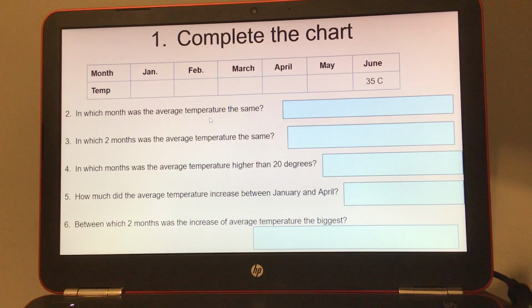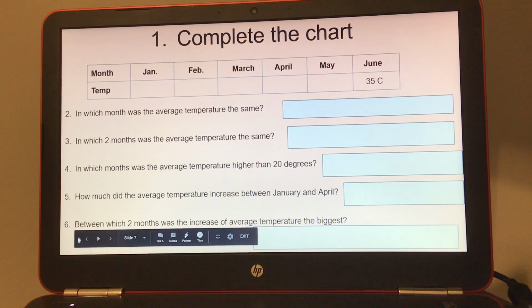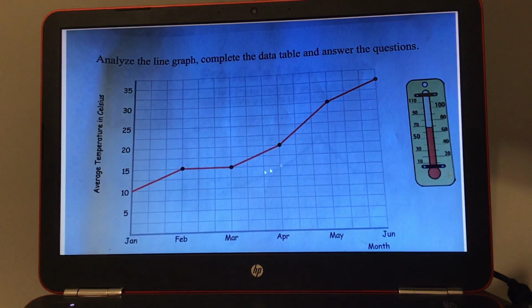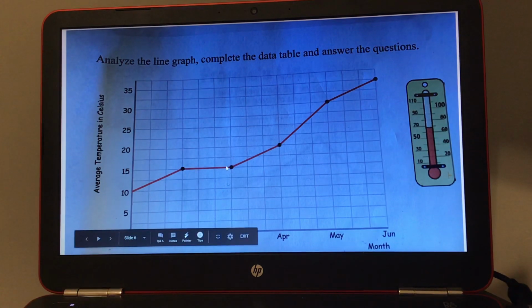And which month was the average temperature the same? So let's look at that one. I'll help you with that one. Which month was it the same? So right here, it's the same. So 15 degrees average Celsius. So it's February and March. Okay, so I'm going to let you do that.